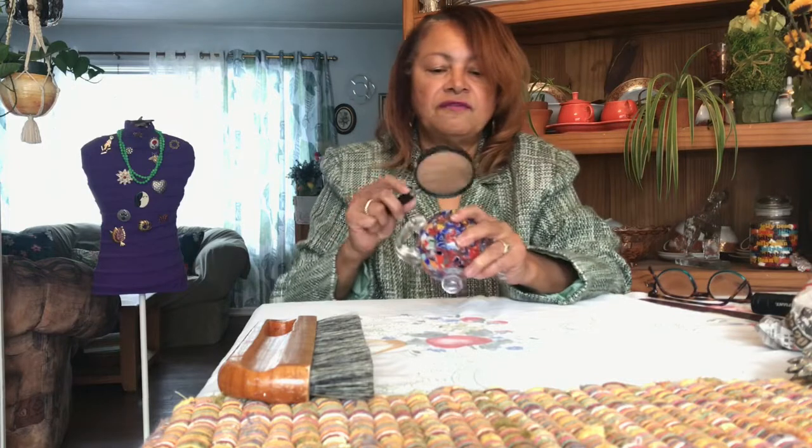It's a paperweight teapot. It is heavy. It would definitely hold your papers down. And it's beautiful. The bottom doesn't have any markings on it. There's no writing or anything to give you an indication of where it came from or who made it.